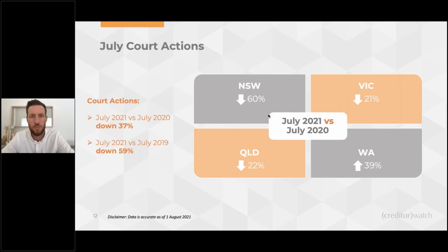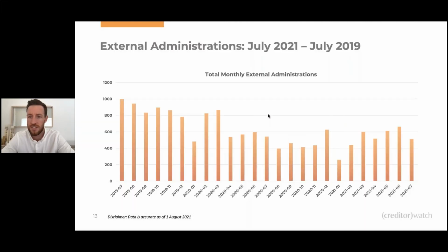So until those two big creditors start getting back into their normal rhythms, we won't see a big increase. Similarly, we feel the same thing with administration. So we've seen administrations again drop away in July after starting to climb back up. If you remember, June figures were actually above 2020 figures, still well down on 2019. And we were seeing that sustained increase really from Feb onwards.